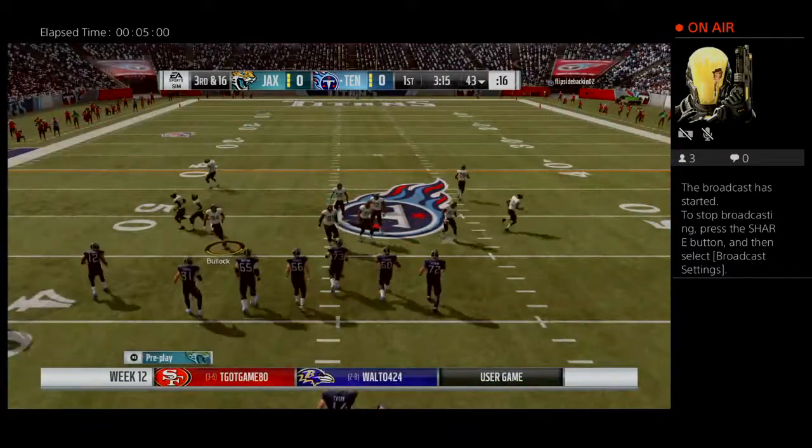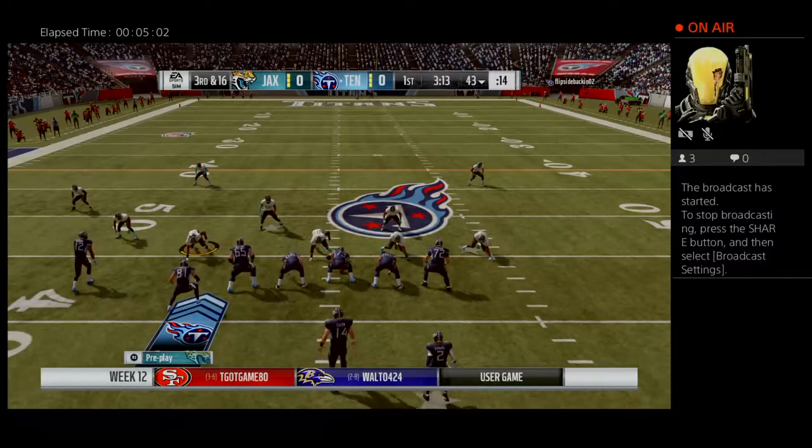And some secondary help here for the defense in the nickel on 3rd and long.